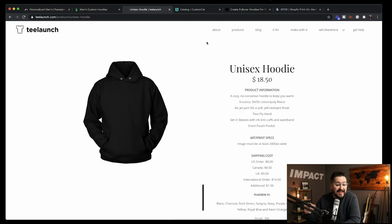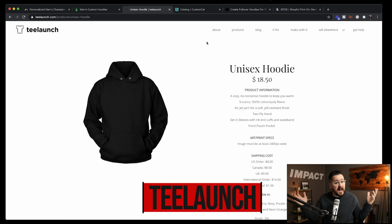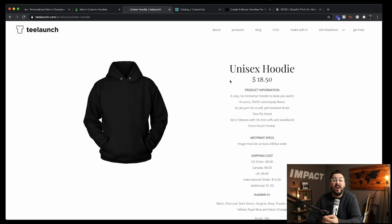Okay, next up, looking at TLaunch, which came up top 3 in the Shopify App Store. Now, I'm a fan of TLaunch. They have a lot of products in their product offering, but they only offer one hoodie, which I found mind-blowing as I was doing this research. I was trying to figure out where all the hoodies are. And this is the hoodie that they offer. And as you can see here, they don't even tell us what the brand is. And so we could kind of go on a wild goose chase trying to figure out what brand this is.